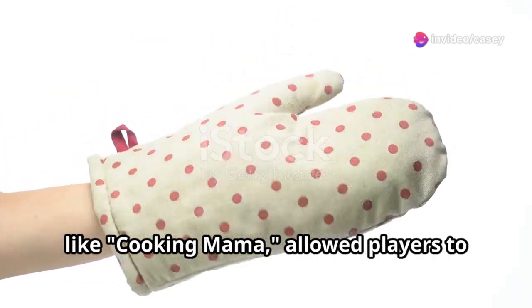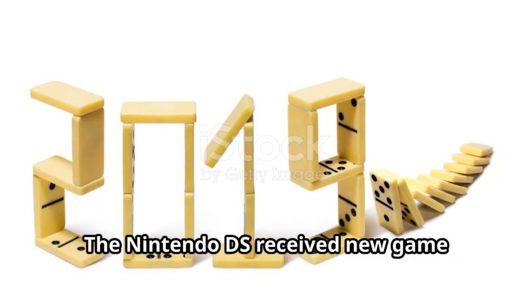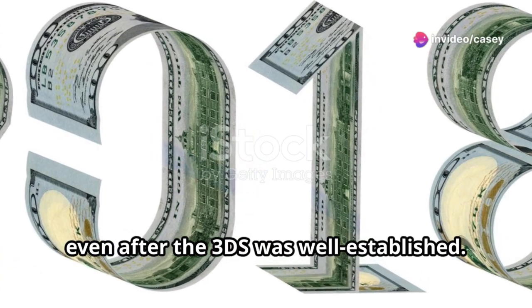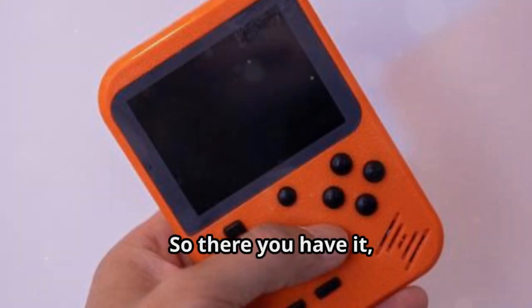A few DS games like Cooking Mama allowed players to use the touchscreen to mimic real-life activities like chopping or stirring. The Nintendo DS received new game releases as recently as 2019 in Japan, even after the 3DS was well established. The DS had a calibration feature to make sure the touchscreen stayed responsive.